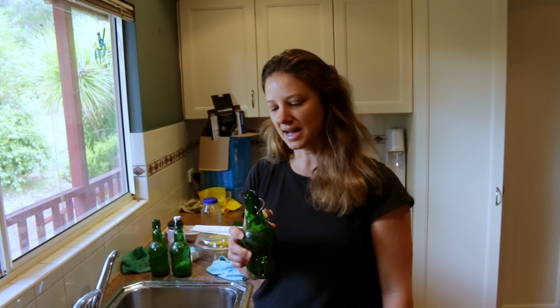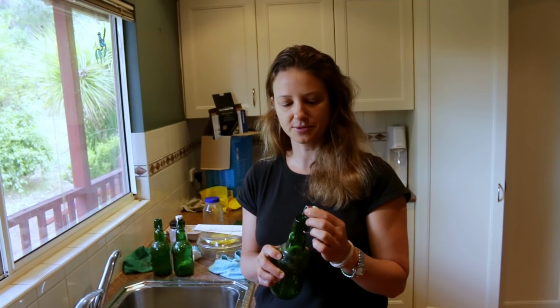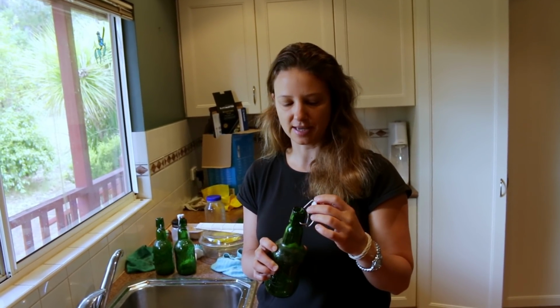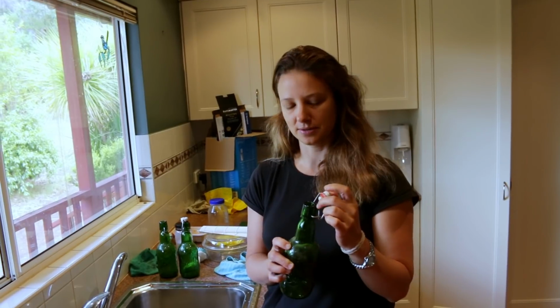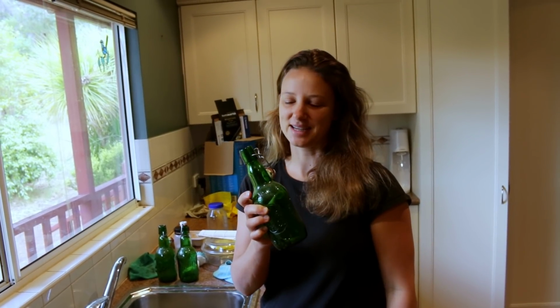I thought they might also be good for tomato sauces or relishes. Starters, yeah. Because we haven't got many bottles at the moment. We'll just keep an eye out. And we'll have to look out for replacement rubber seals, but I think we can get them online because these are a little bit spent. But we got these for free at the tip shop when we picked up that desk for our office.